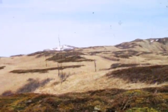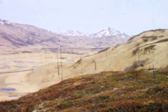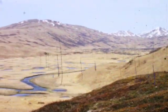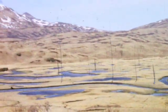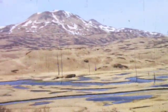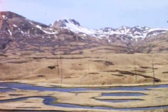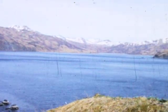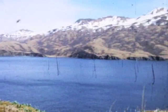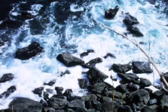And this is Kaguiak, is what the name of this bay was. And there were some scientists out there studying the king crab, and they were diving down and counting how many king crabs had mates and were mating. And the ones that didn't have any mates, they were bringing some of them up to the top. They were out in this bay, and we saw them coming in with a boat one day. We went down and talked to them.